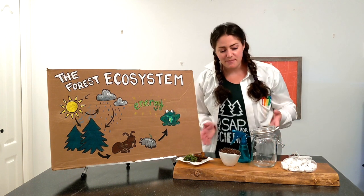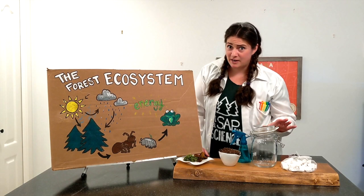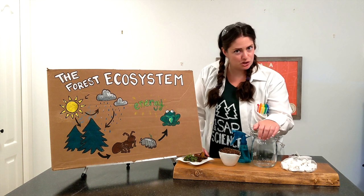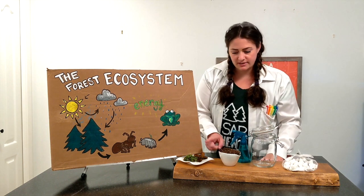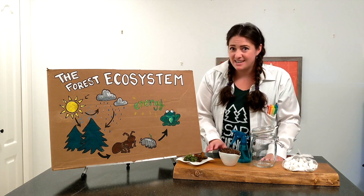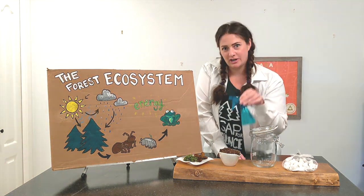Let's do an experiment and make an ecosystem in a jar. For this experiment, what you're going to need is a jar with a lid. You're going to need some rocks, some dirt, some moss, some sticks, and some seeds. And importantly, water.